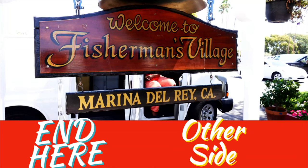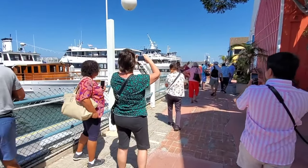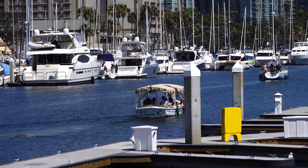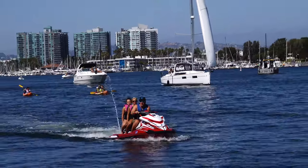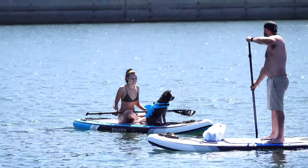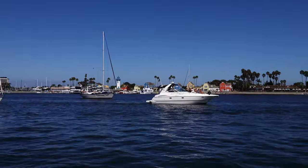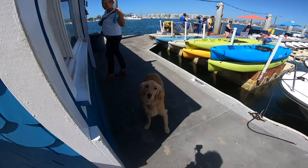We are at the start of Fisherman's Village on the wharf. What can you do here? There's a lot of stuff. You can rent boats called Duffies, which you can take out with a little canopy and have wine and cheese, or you can get a Sea-Doo, kayaks, or stand-up paddle boards. You can go out on a boat for a day trip. Or you can go to El Torrito. But we're going to do something on the water. We're going to pick up a couple of kayaks.